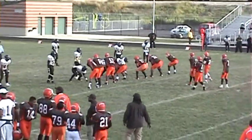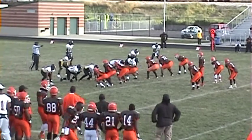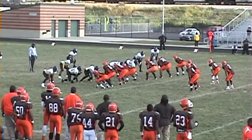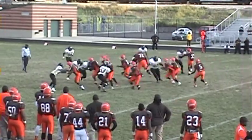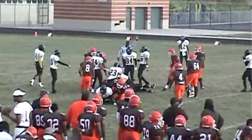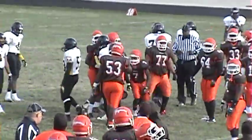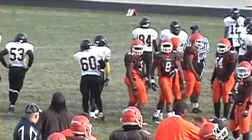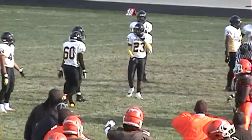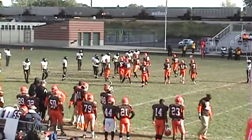First and 10, Julian Jaguars. From the shotgun for Julian. Pass midfield, there's a snap. Hand off to number 7, Julian. He's brought down from up behind the middle by number 77, the King. Gain of 3 on the play.